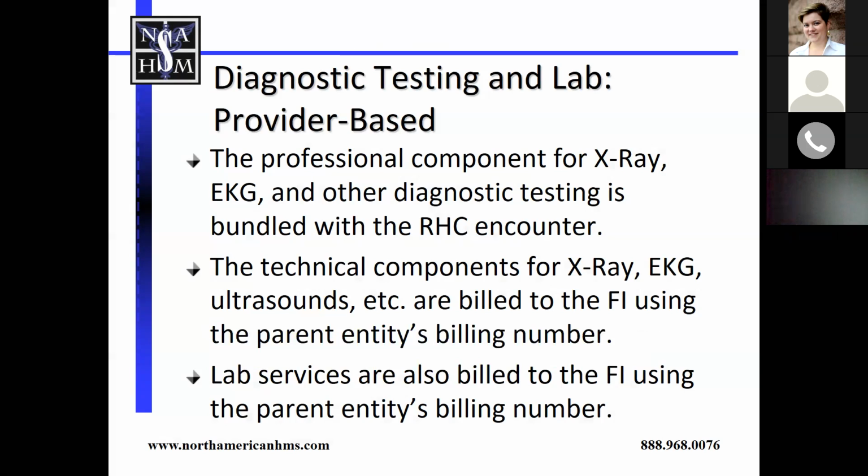Technical components, all lab services go under the hospital provider number as a provider-based clinic. We do not bill these under our Part B group number. These go on our hospital PTAN, hospital tax ID number, under the parent entity's billing number. How you get that to happen is a different question, and Medicare will say that's kind of your own problem. But it's the parent entity's Medicare number, not your medical group. Parent entity. Biggest billing difference right there with provider-based clinics.